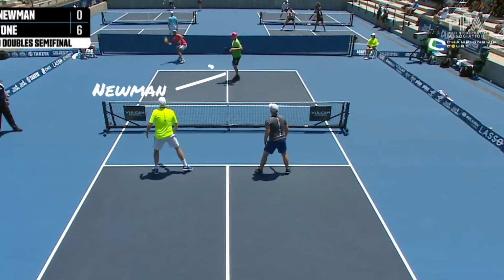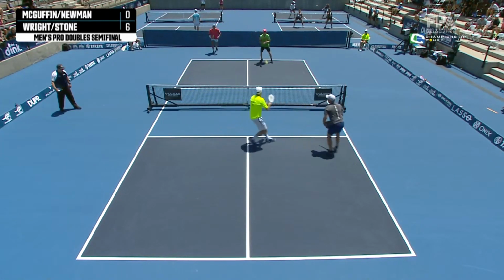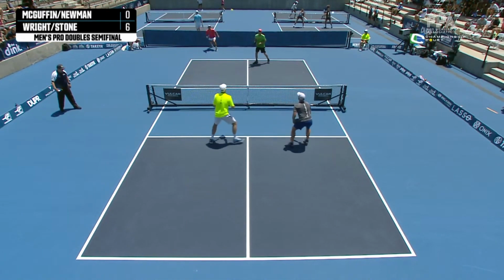You see here that Newman backs up as well, because you never know what's going to happen when your partner's in a really defensive position. It's a good chance for the opponents to keep the pressure on, so Newman backs up as well. But look at this good drop that McGuffin plays. He plays it cross court where he's got a lower net and longer distance, and he does a pretty good job of it. Forces Wright to let that ball bounce, and he can't do a whole lot with his forehand.